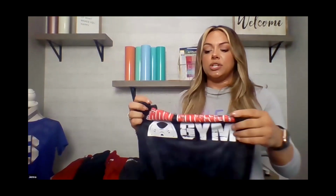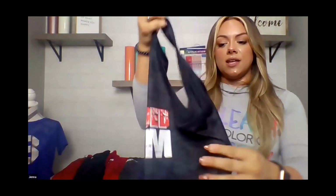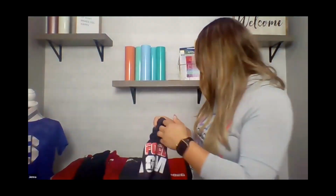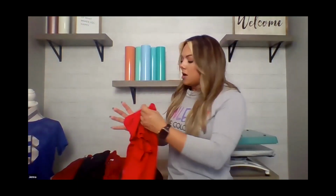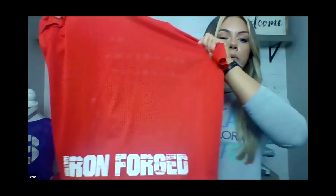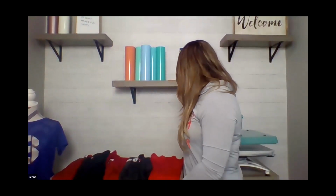And then we have an Ogio tank. All right, so this is a high neck racer back tank, and it is a sublimated tank. So this is one you would definitely want to use the UltraColor blocker with. Jumping back to Sport Tech, this is a 100% poly mesh product. And we did a unique location for this where we printed the front lower seam just to add a different look and mix it up a little bit from your standard full front placement.